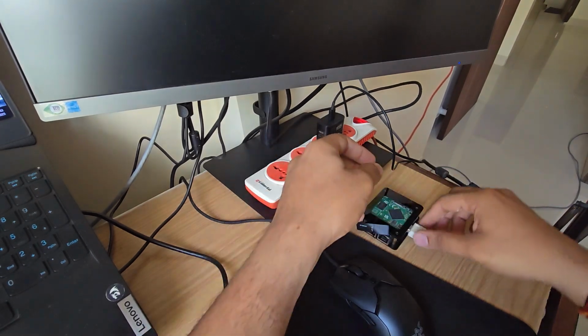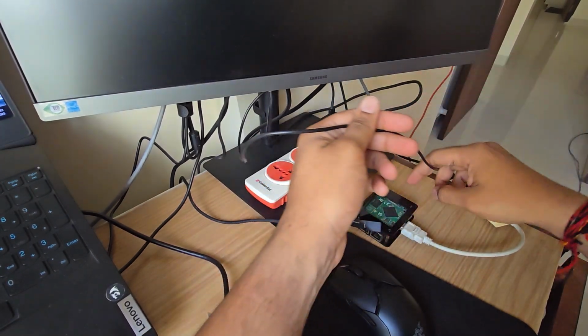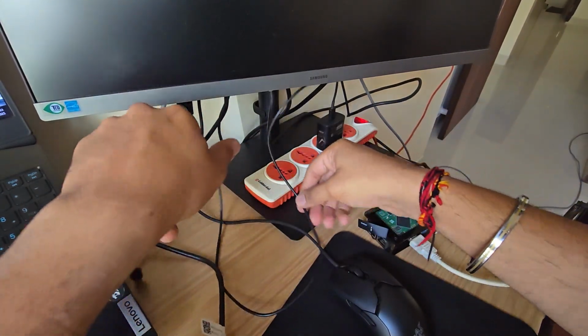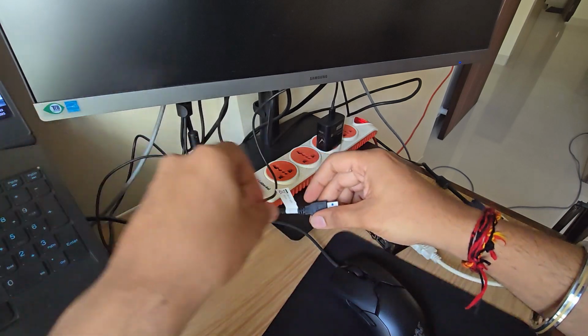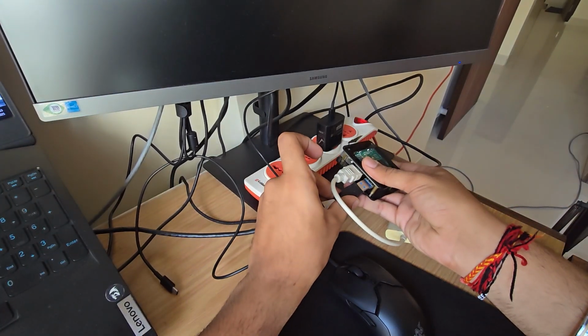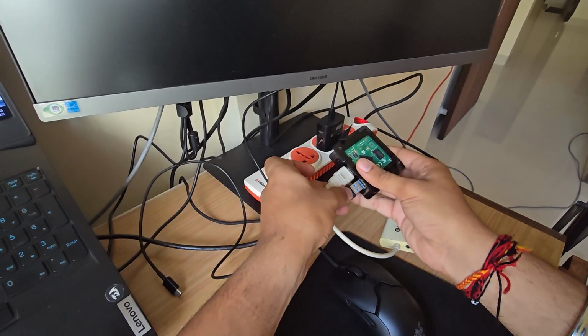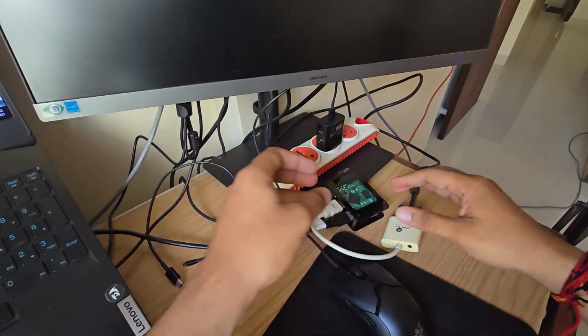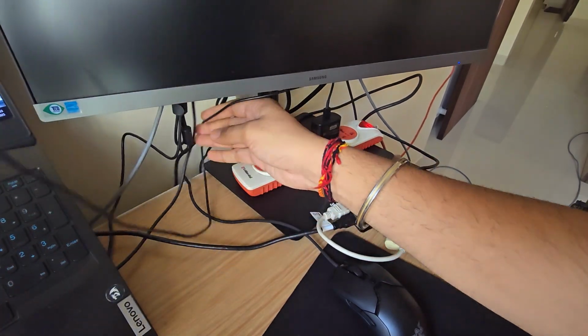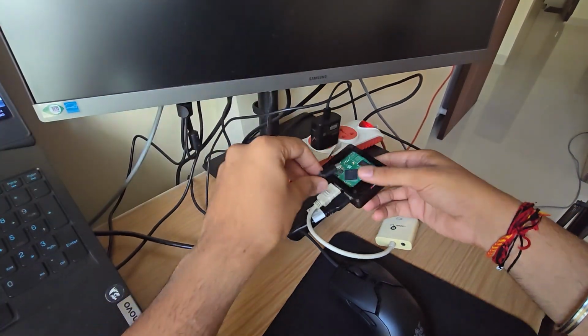And right now I'm connecting this board to an HDMI connector. Then I'm going to power it. But before that, I will also connect the USB hub. My monitor does have that. There will be a future video on this monitor as well. Now I connect up the power to the board.